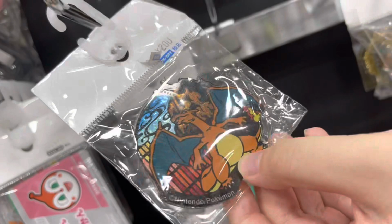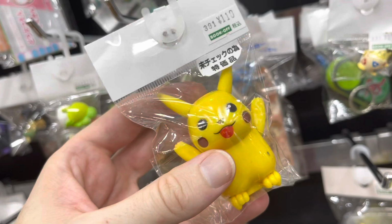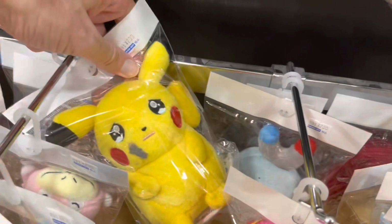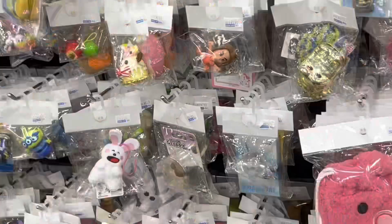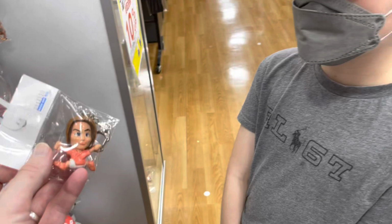Okay. Look at this old electronic. Oh, Pikachu? McDonald's? Electronic? I don't know. I think it's broken. An old plush. Oh no. Pikachu got burned, so he's sad. Hey Lyoto, what Pokemon is this? That's not Pokemon. It's not a Pokemon? Are you sure?